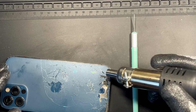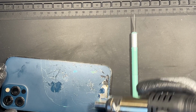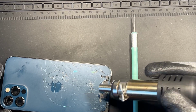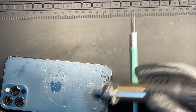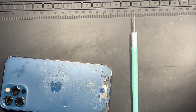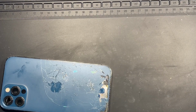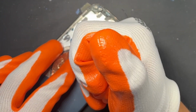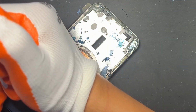So some parts are not going to have that many cracks in it. For that reason, it's going to be very difficult to remove. I believe that the back glass, if it doesn't have any sort of cracks, it's going to be very hard to find a little section to pry off. For that reason, you're going to need some sort of punch in order to try to make some cracks in order to remove the back glass more easily on some sections.